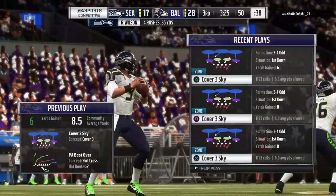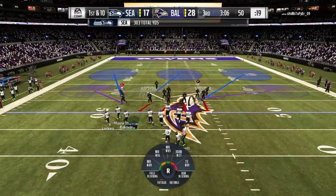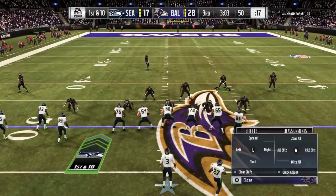And forces 4th down. And he goes out of bounds. It looks like right at the 50. A curious decision to go for it, but it pays off with a 1st down.